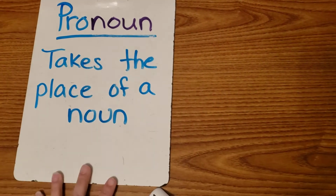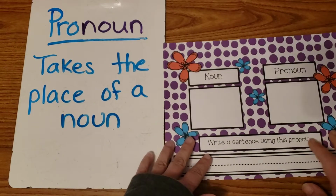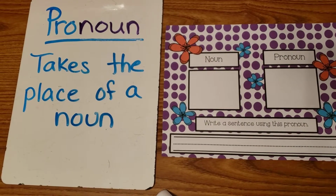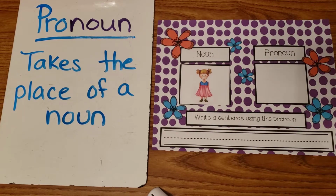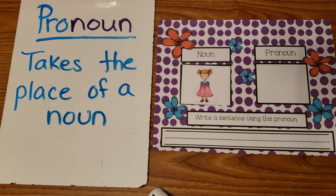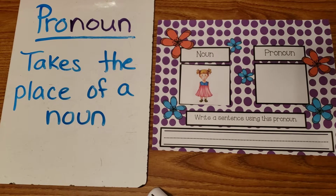Let's look at it. I'm going to leave this right over here, and we're going to use my little pronoun mat right over here. So, if we had a noun, let's start easy, right? Here's a noun, girl. She's the person. If we were talking about this girl and saying something about her, we wouldn't need to keep saying the girl, the girl, the girl. The girl has on a dress. The girl's dress is pink. The girl has pigtails. The girl looks happy. The girl is little. We just keep repeating ourselves.